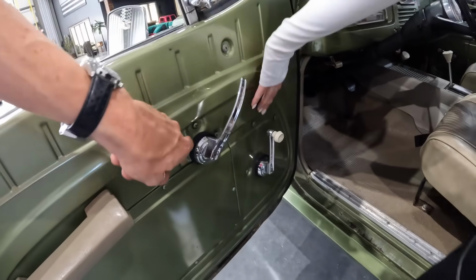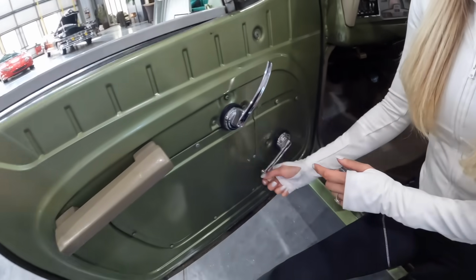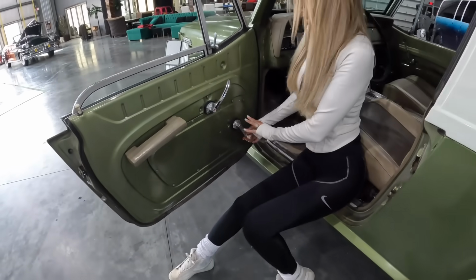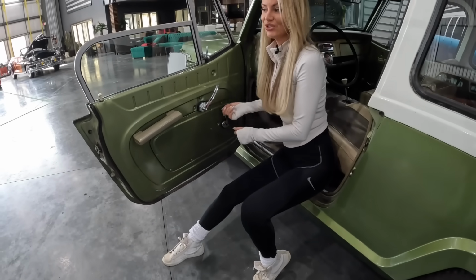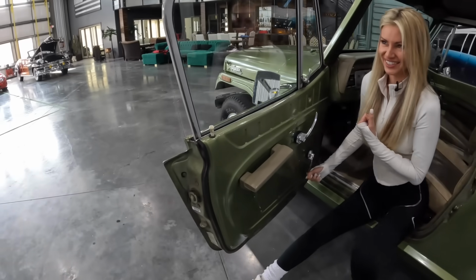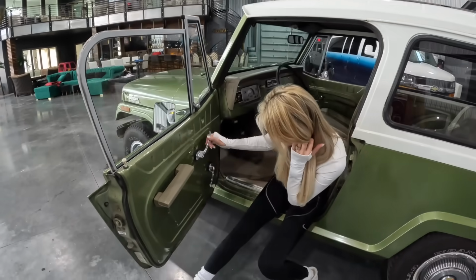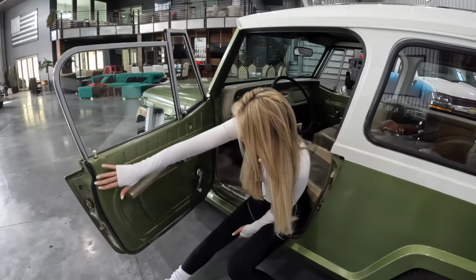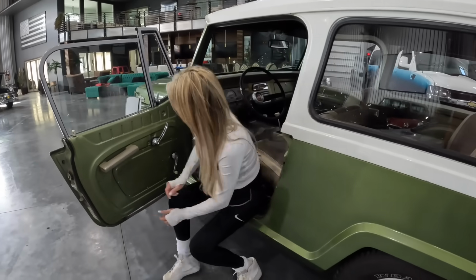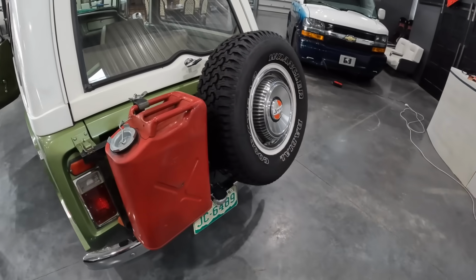This is how you unbolt the door handle, and the window crank. If you were born in the 2000s, this is called a crank window. So you actually roll this, and you have to manually do it. You have to have some muscle, and it actually goes up. It's not just a button that you press. This is really nice. It's just basic strip down, but the repaint is perfect here. Yes, that's really nice. So exposed gas cap here.